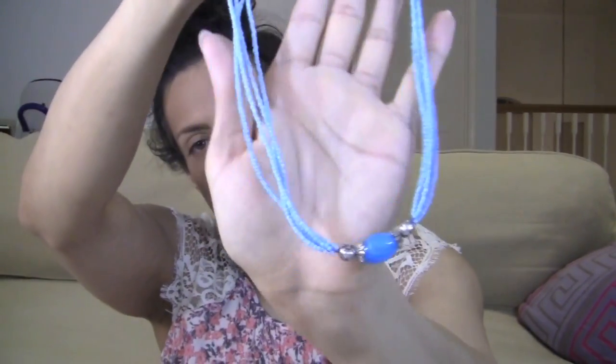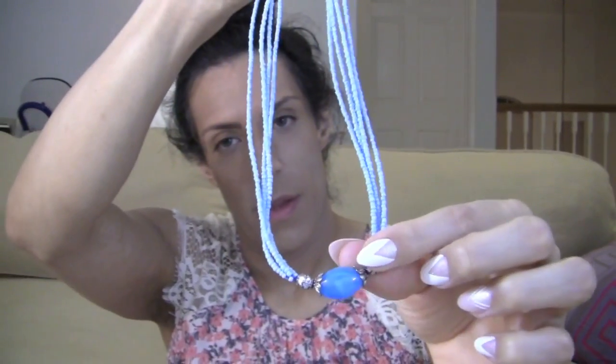Again, Walgreens. It's like a mini Walgreens haul, I guess. Okay, and last for what's in here for July, I used this blue necklace from Dollar Tree. Really pretty. Okay, so everything in there is finito.